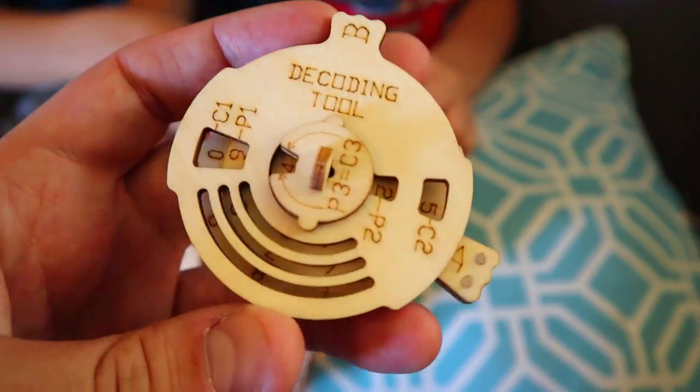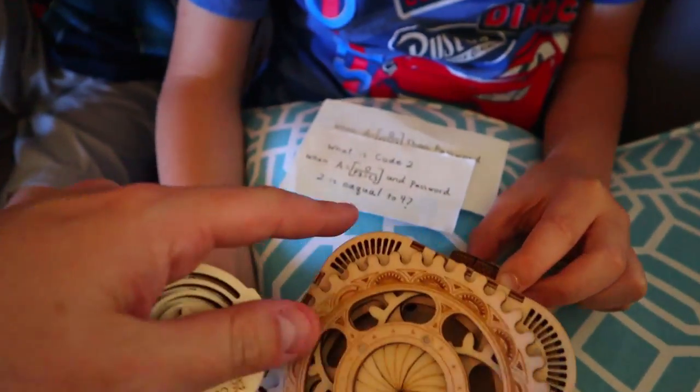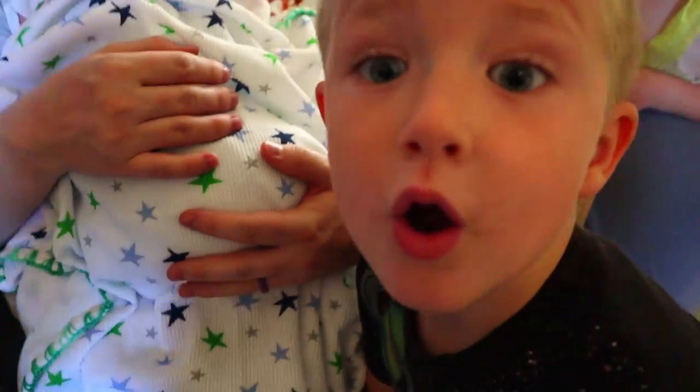And so we wanted to kind of show you guys and see if we can solve this together. So we've got this decoding tool. Yes, these clues go to this puzzle box. And the decoding tool helps.